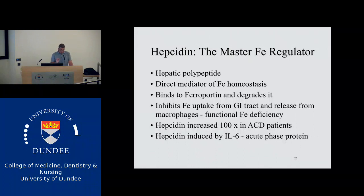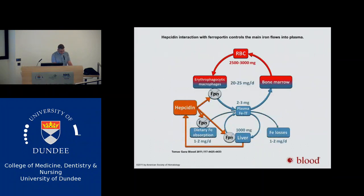It binds to ferroportin. I'll show you a graphic. Ferroportin is a transmembrane protein which allows iron to come out of enterocytes and out of macrophages in the reticuloendothelial system to allow it to be delivered to the bone marrow where new cells can be made. And in chronic inflammatory states, hepcidin levels are up to 100 times normal. And again, hepcidin is an acute phase protein, so in any inflammatory state, including aging, which is pro-inflammatory by the way, hepcidin levels are higher.